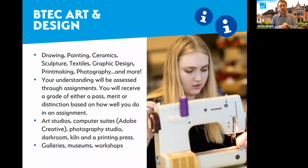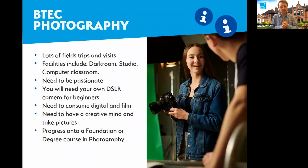When we can, we will be taking you out to galleries, museums, and inviting people in to do workshops. So in the past, we've had the Royal Drawing Society in, we've had live drawing sessions and that kind of thing. So we try to get people in as much as we go out as well. So that's a really exciting part of BTech Art and Design.